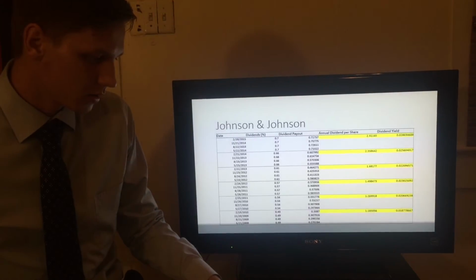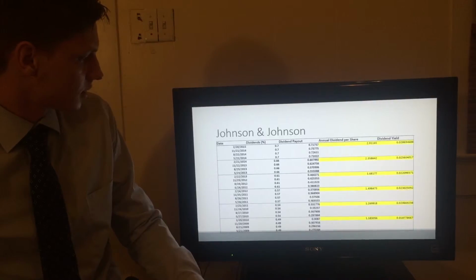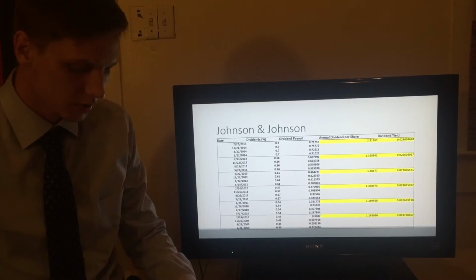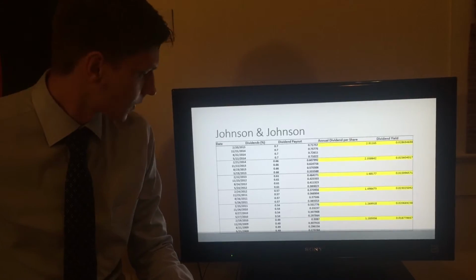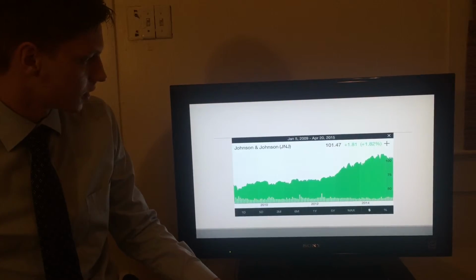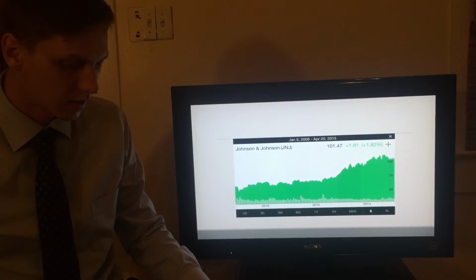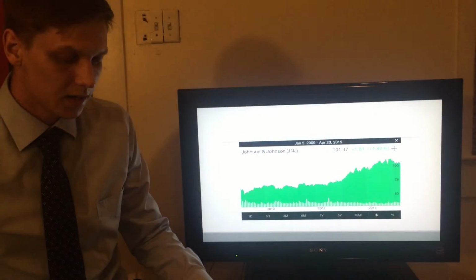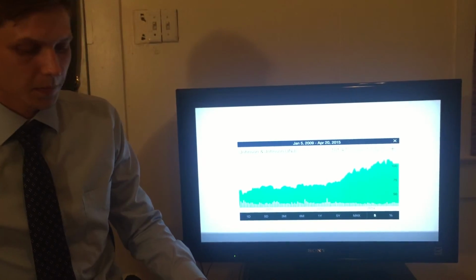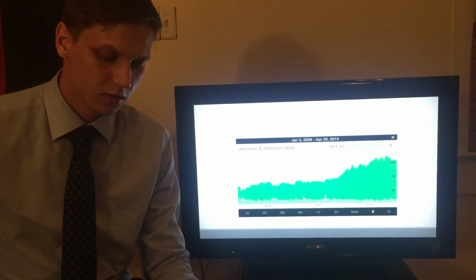And then we have Johnson & Johnson. Johnson & Johnson increased their dividend since 1963, and over the last 6 years we can see the dividend yield increased from 1.87% to 2.87%, an entire percent. And if we look at their stock value, Johnson & Johnson recorded a return of 71.21%. And if we factor again the dividends in, we'll get a return of 89.67%, boosting your return on your investment of 18.46%.